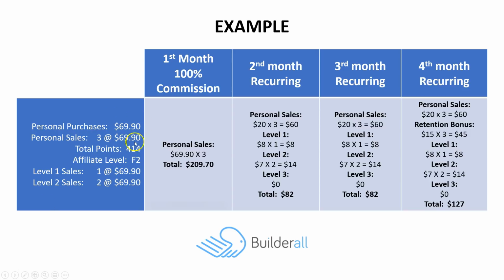So if we total all of that up, their total number of points is 414, which puts them at the affiliate level F2. Total points and affiliate level is only related to your personal purchases and personal sales. Now let's take a look at what they have for level 1 and level 2 sales.